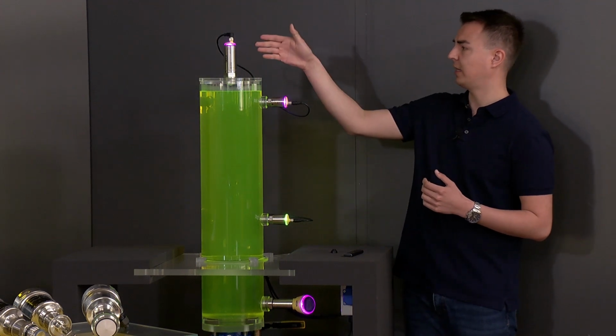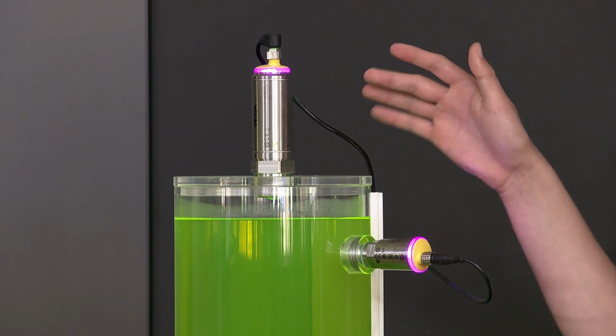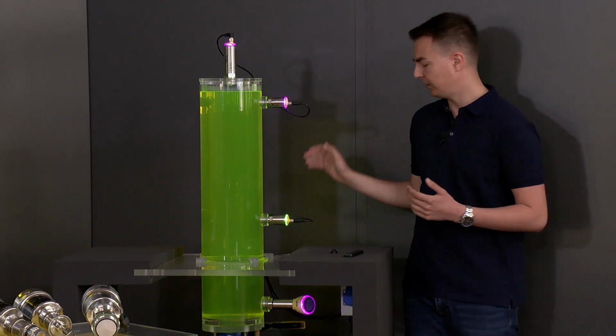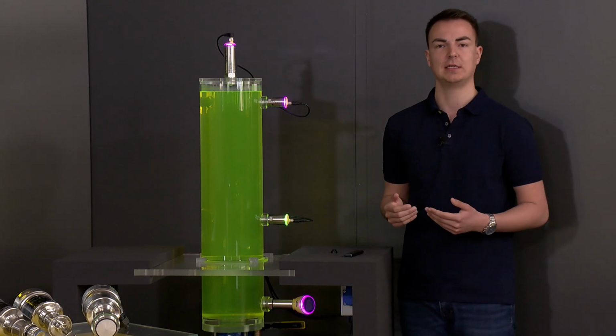On the top we have our VEGA Pulse 42 for continuous level measurement, and we also have 2 point level switches, our VEGA point sensors, and one pressure sensor, the VEGA bar, for hydrostatic pressure.